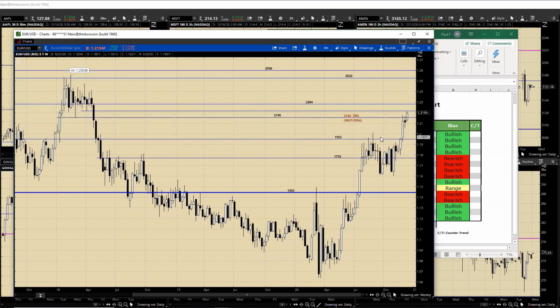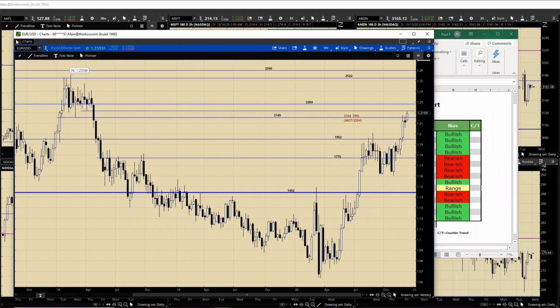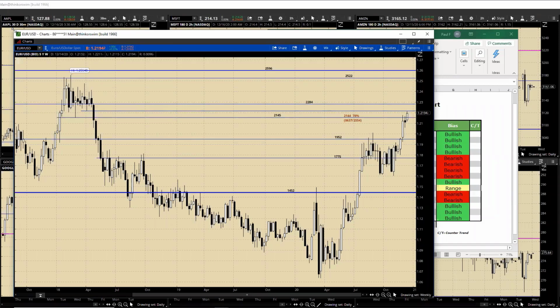I would not be rushing on any trades unless you're just long equities when the FOMC gets here. I think you've got to wait. This is a one time. I'm not going to touch stuff. I'm going to let the dust settle because this could easily get kind of banged up a bit. But that's where we stand right here on the euro.